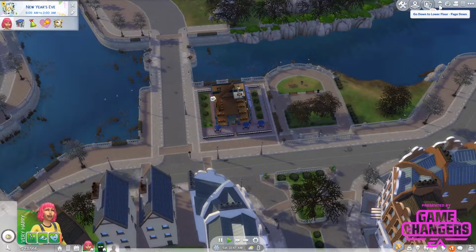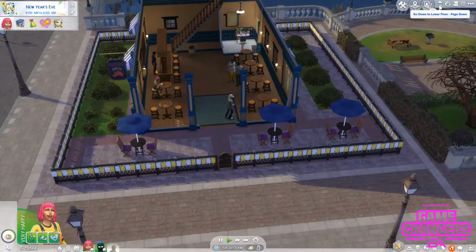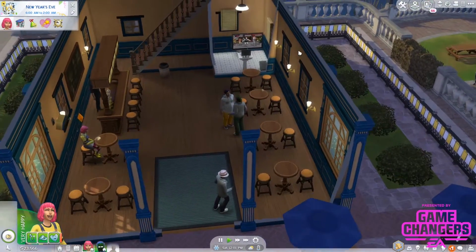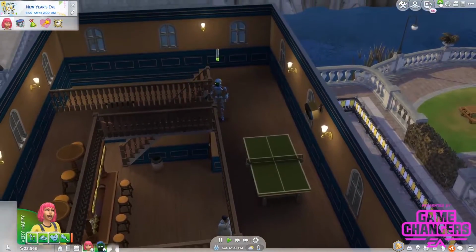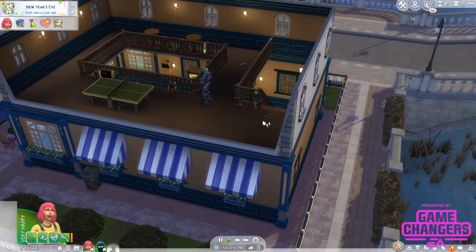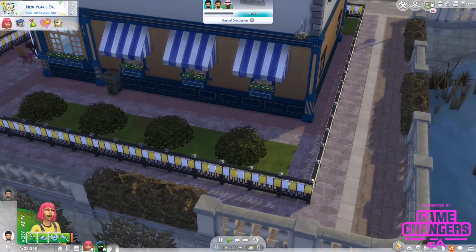Beautiful location right on the river. I don't know if it's a river or a canal, I don't know. We've got some seating outside, bathroom, music, bar, TV screen. That's not in the toilet, that's just in front of it. Then if we go upstairs, we have a ping pong or juice pong table, and this is how it looks out the back. Great place to come and party.